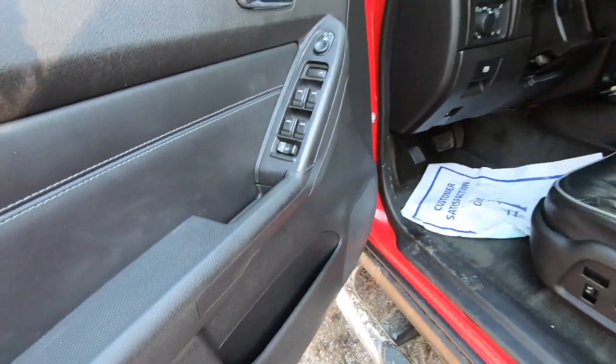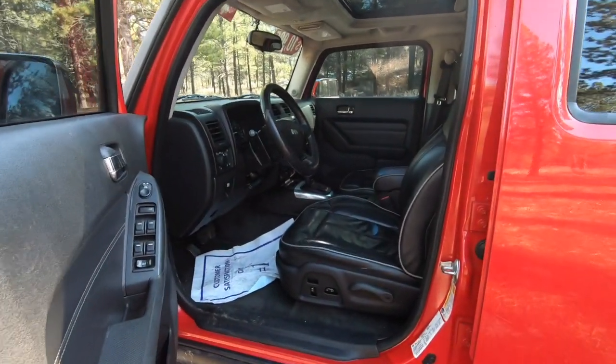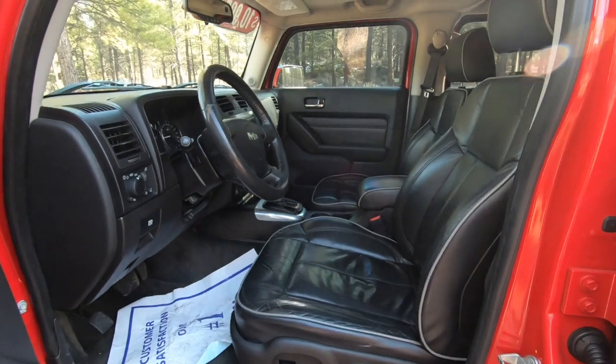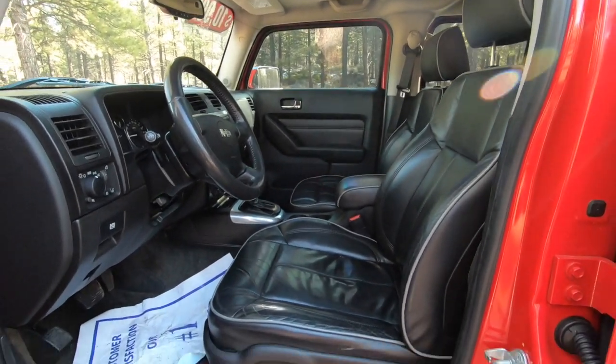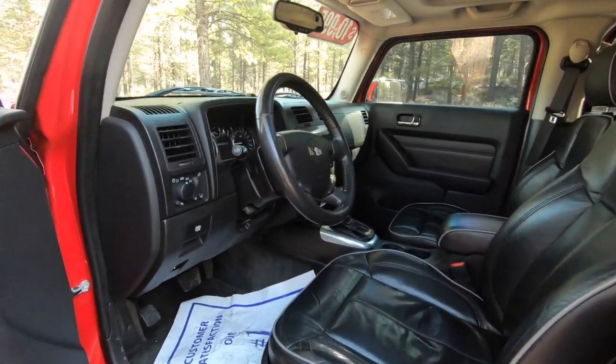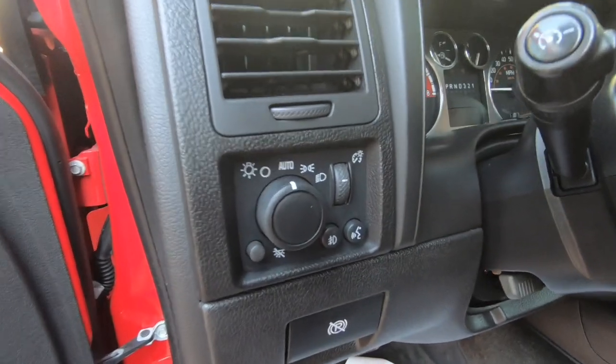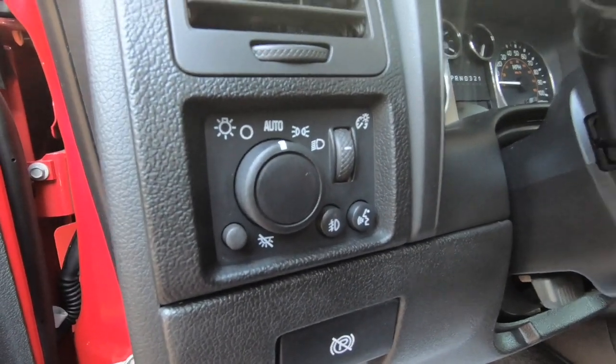This vehicle is a slightly nicer trim package than the base model, and so with that you do get leather seats that are heated and partially powered with lumbar support. We also get a Monsoon audio system. You'll see to the left of the steering column we've got controls here for headlights, fog lights, and voice activation of the OnStar system.